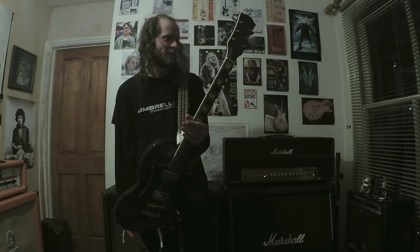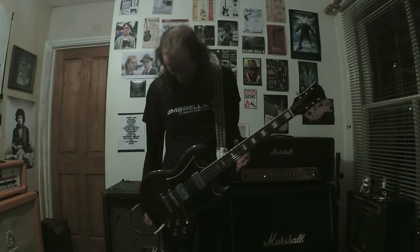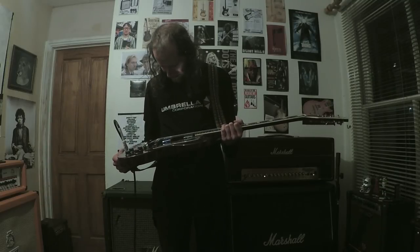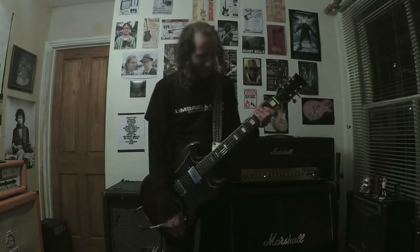I don't have any words to say, people, but this guitar is absolutely awesome. I have an SG. I didn't think I was going to be saying that when I woke up this morning, but that's awesome.